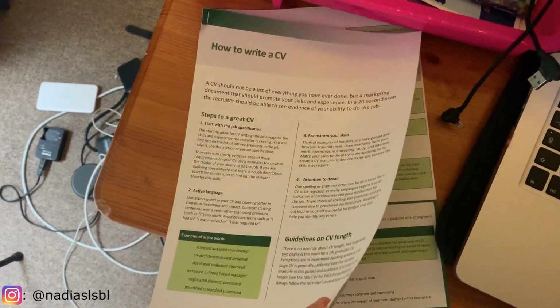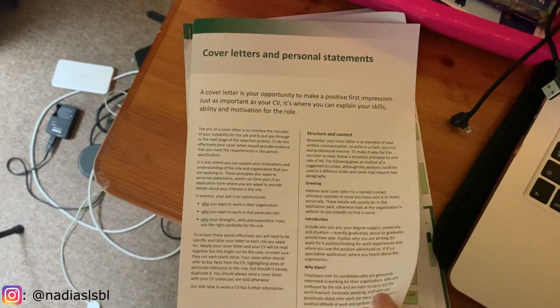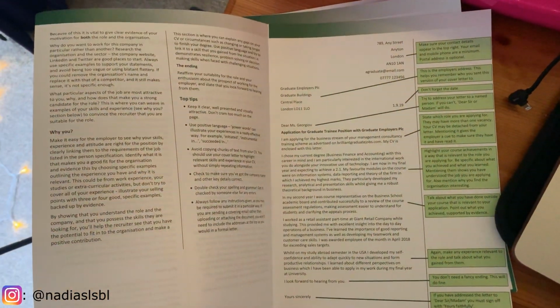And my tip in this, go to the Careers and Employability Center, which is at the library on campus, and they have two articles, how to write a CV and how to write a cover letter. So take those, use them as an example, and make your CV and cover letter.